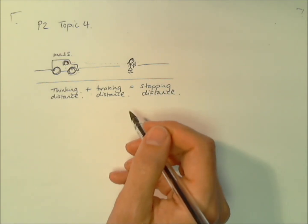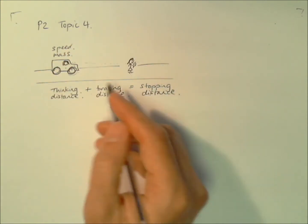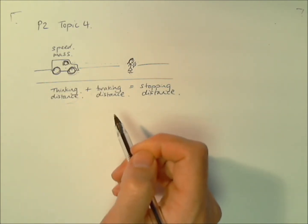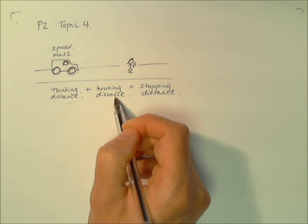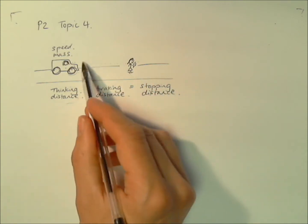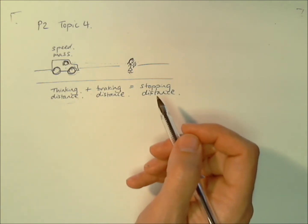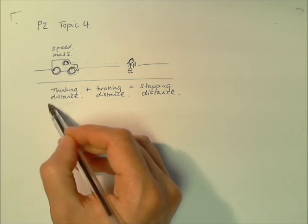If the car is travelling fast, then the thinking distance is increased because the car will travel further in a given time, and also the braking distance will increase because the car is travelling faster and therefore will take longer to stop. The stopping distance will increase because both of these increase. The driver's reaction time will only affect the thinking distance.